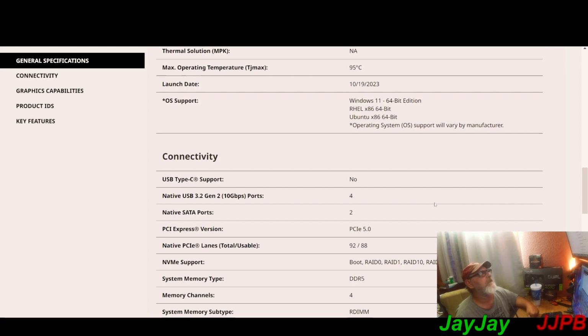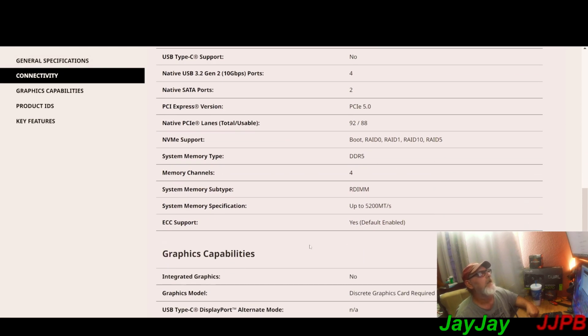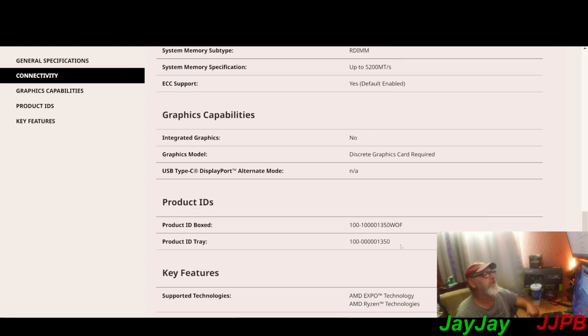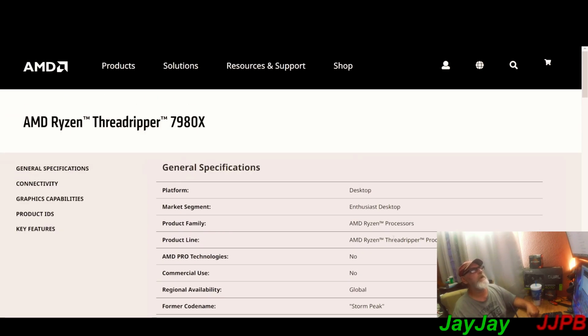Let's see what else. It supports the native USB 10 gigabit ports. Also, it supports NVMe boot RAIDs. If you're doing it in RAID, it'll support the RAID. It supports ECC memory, from what it says. You do good with the discrete graphics card. So, okay, from what I'm seeing about this is this.